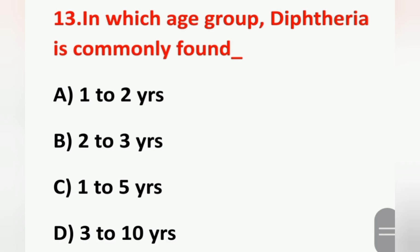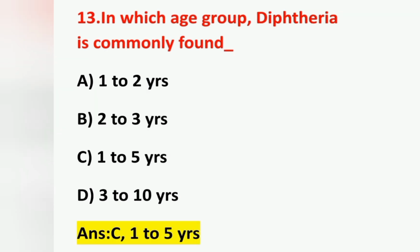And the next question, question number 13. In which age group is diphtheria commonly found? Options are option A 1 to 2 years, option B 2 to 3 years, option C 1 to 5 years, and option D 3 to 10 years. Correct answer is option C, 1 to 5 years. The common age group of diphtheria is 1 to 5 years. Option C is the correct answer.